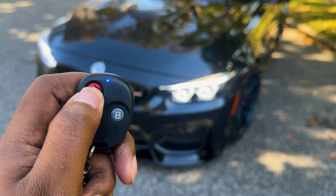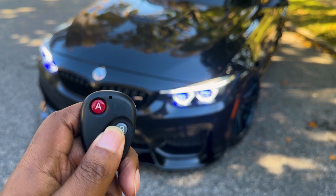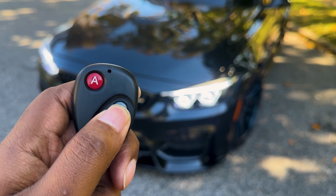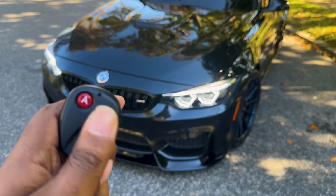So let me give y'all an example, right? I turn the car on and I want my X to be on. I literally have to use this remote, press the button to make them come on. And if I want them to be blue, I gotta press the B button. That to me is mad extra work for no reason. There's no way it should be taking me that long just to get my X on. As soon as I turn the car on, it should come on.